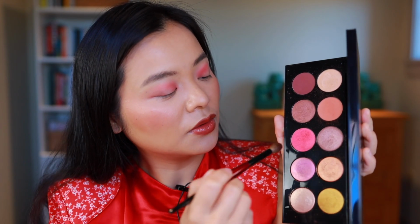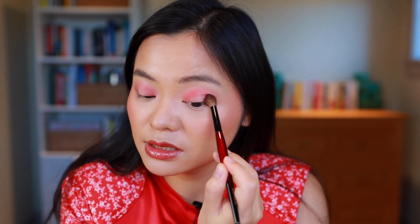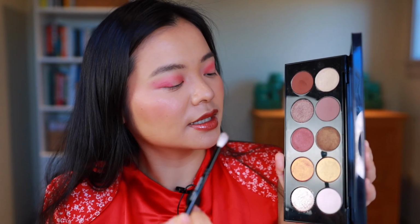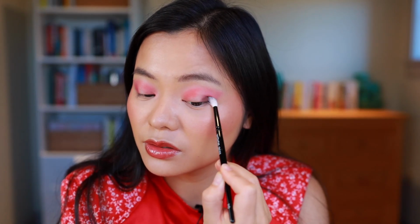And moving along to Mothership 8, Divine Rose 2, I am going to go into this shade. I'm just feeling all of these really bright shades, and I'm going to use this on the outer portion. So this is a satin shade, but I like using this in lieu of mattes because it applies really beautifully. And now we have Divine Rose 1, so I'm gonna go into this shade over here and use this to deepen up the outer portion.